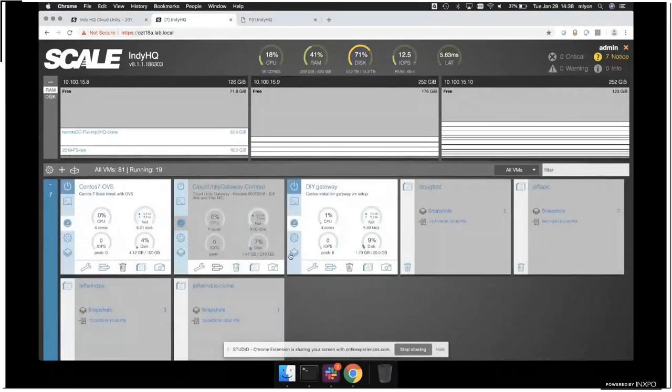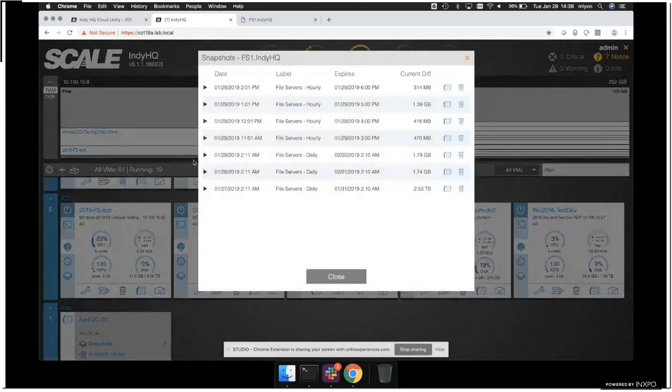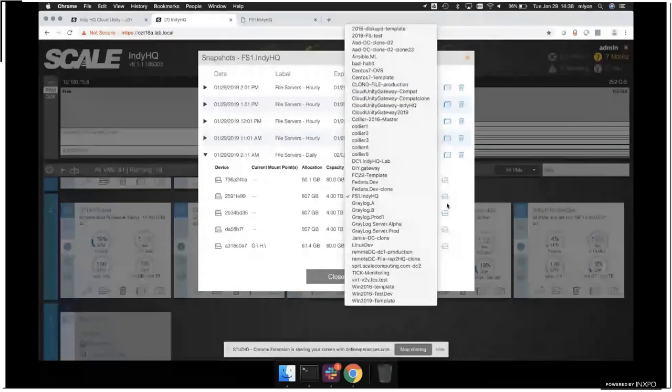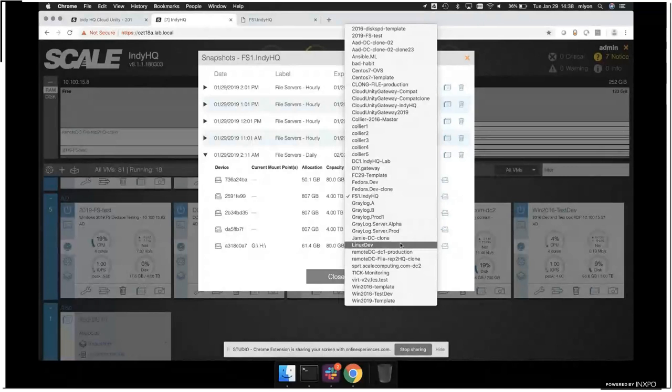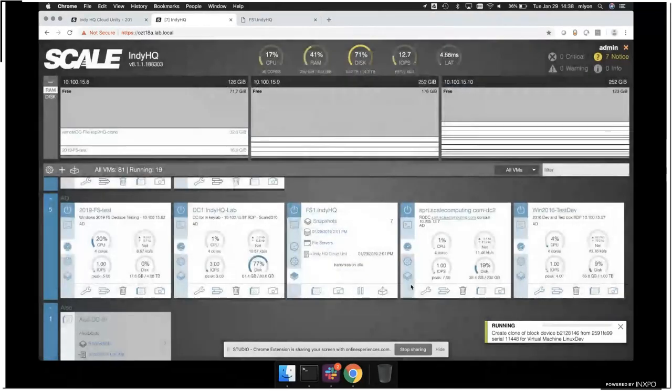Like we talked about, having DR and backup built in, at the file level we can go back to individual days, individual points in time, and even restore. I want to restore an individual disk from a VM, and I want to restore it to a different VM, even for testing. So I can do that, similar to what Veeam will allow you to do.